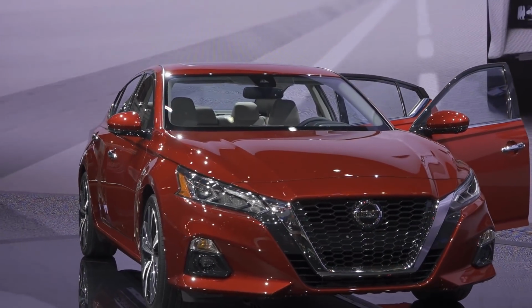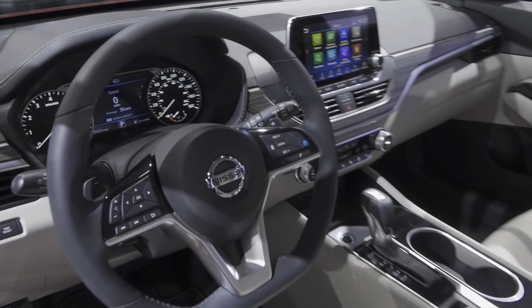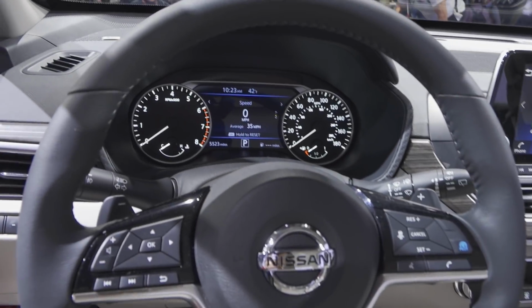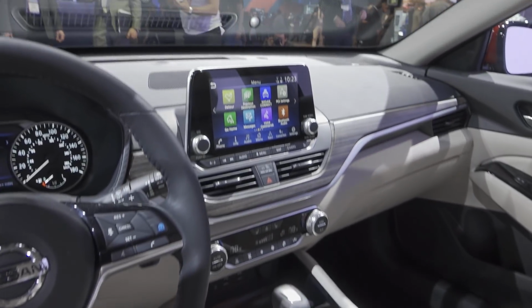On the inside, Nissan has mixed things up a little bit by giving us a standard 8-inch color touchscreen display and Apple CarPlay and Android Auto in every trim. These were features that were definitely lacking in the last generation base Altima.